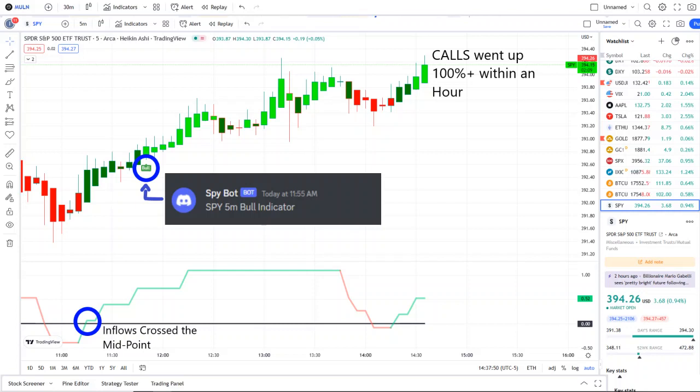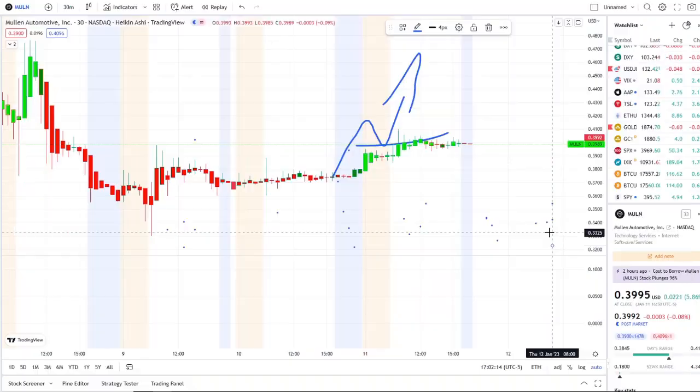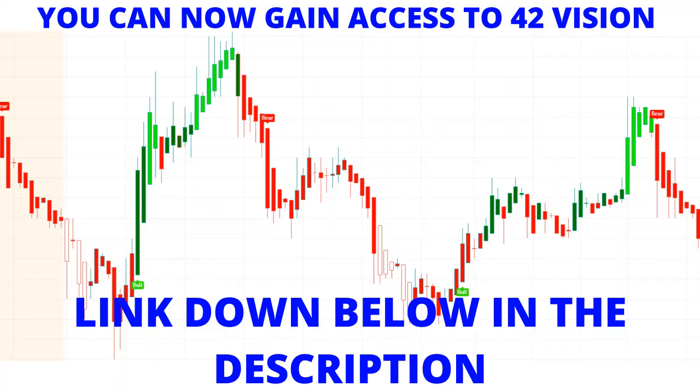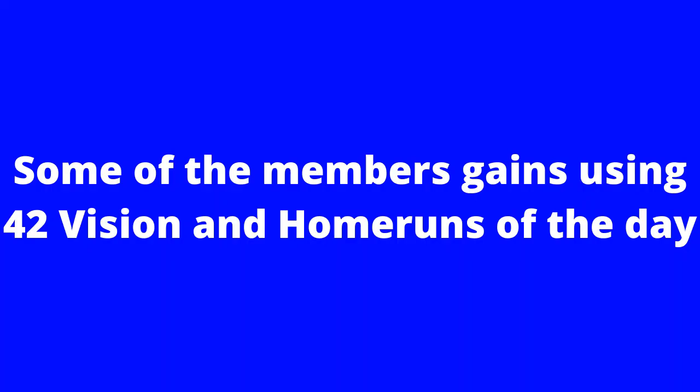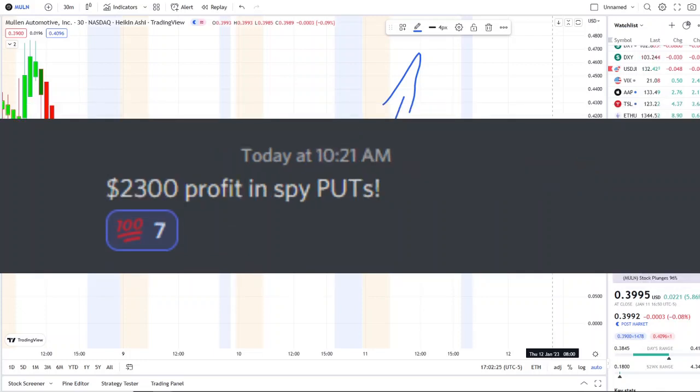And our SPY bot sent out a bull indicator at 11:55 a.m. And from that moment forward, inflows crossed the midpoint to the upside. Full strength there on 42 vision. And call options went up 100% plus within an hour, guys. And as you see, they're popping up on the screen. Within the options chain, some options even went higher than that.